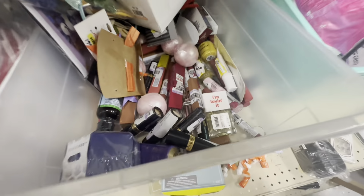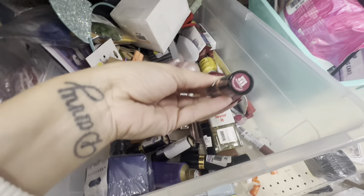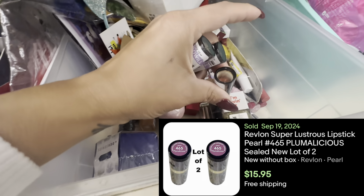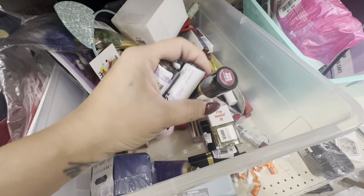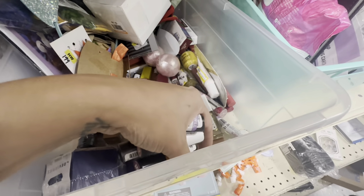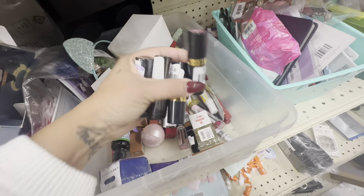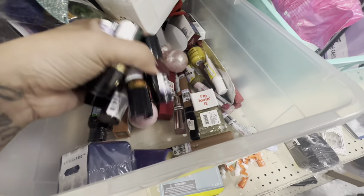So I'm back at the thrift store looking for items to flip on eBay, and the first thing I see in the cosmetic area are these brand new lipsticks. These are priced at $2 a piece, and it looks like I can sell 2 of them for $16 with free shipping. I'm going to assume shipping would be somewhere around $4 for these, which means I'd be looking at a $7 profit off of a $4 investment, which isn't too bad, but I'm kind of on the fence.